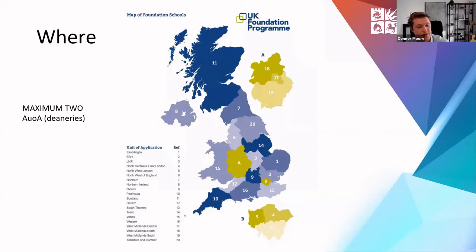But essentially it comes down to a personal decision about where you want to be, who you want to work with, and what research or educational activities you want to do, and does that place match up with those things.